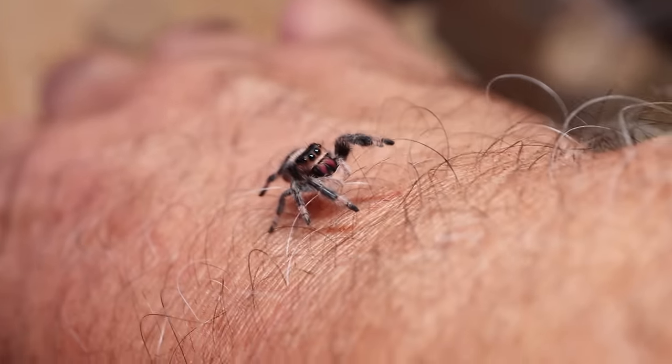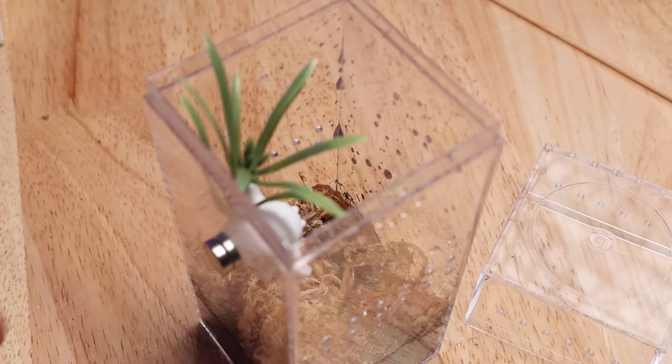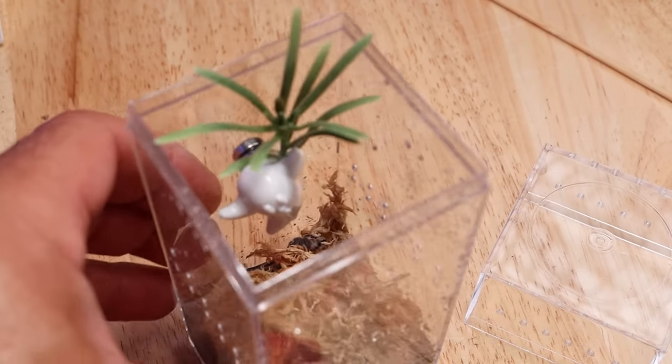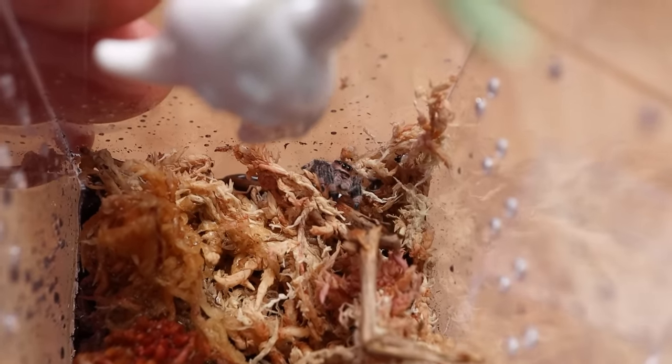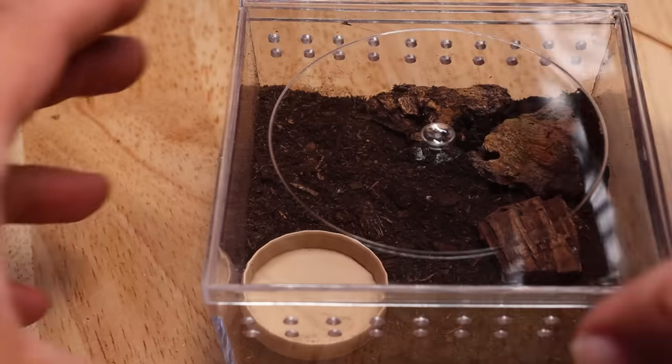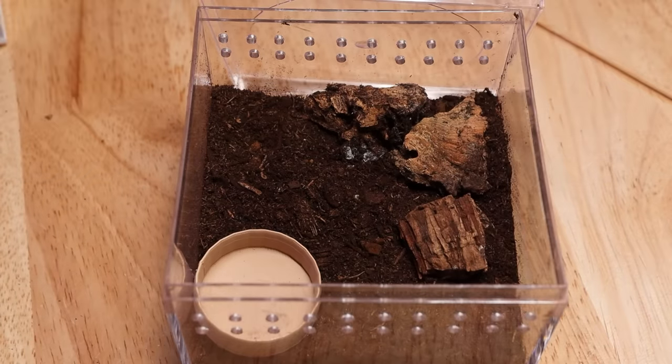All right, let's put you back where you belong. There we go. All right, and it dropped on in there. Here it is at the bottom. I'm gonna let it go ahead and feel secure and make it hide wherever it wants. Okay, so the next one I have a feeling is gonna be a little bit tricky. These guys are pretty quick, so I'm gonna have to be ready. And a little bit of water there, so I don't have to worry about it later.